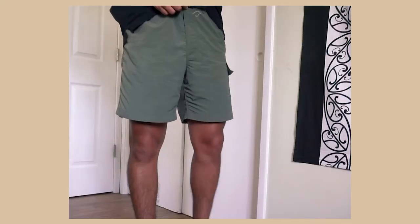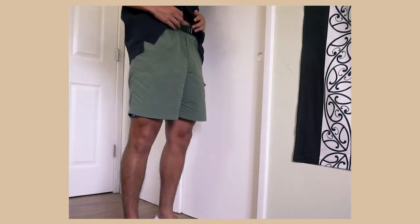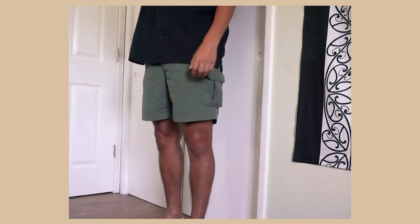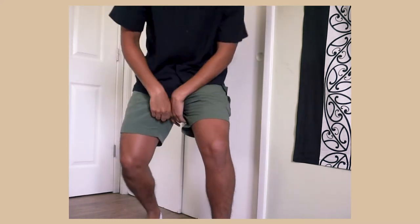So next up, we have my absolute favorite pair of shorts right now. They are these olive green, I guess cargo shorts. There are so many details. I love the pocket. I love that there's a back pocket as well. And this little belt thing at the top is just a really nice touch to it.